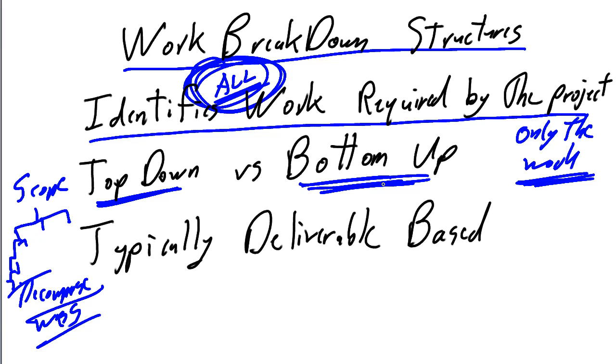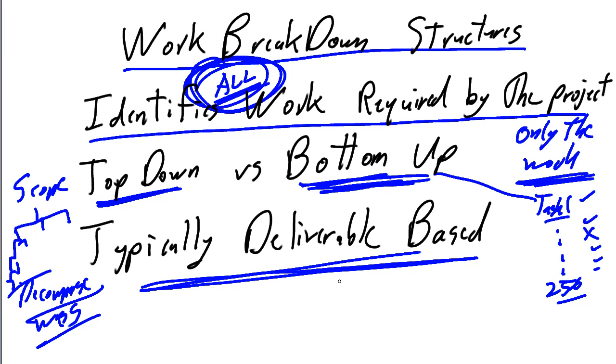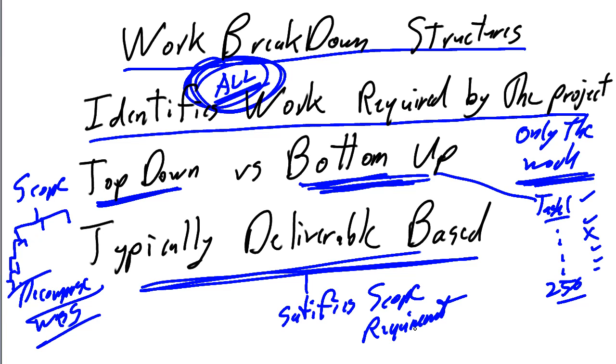Or you start with a bottom-up. Your organization has experience building homes. You know, in order to build a home, you need to do tasks 1 through 256. So your standards for your organization have already identified all of the tasks for doing the home. So in a bottom-up approach, you simply say task 1, yes, task 2, yes, task 3, not appropriate, task 4, and you select the appropriate tasks. Typically, whether you go top-down or bottom-up, you're focused on a deliverable approach where each of the deliverables satisfies the scope or the requirements. And the focus is we want to do no work that doesn't directly support satisfying the requirements for our project.